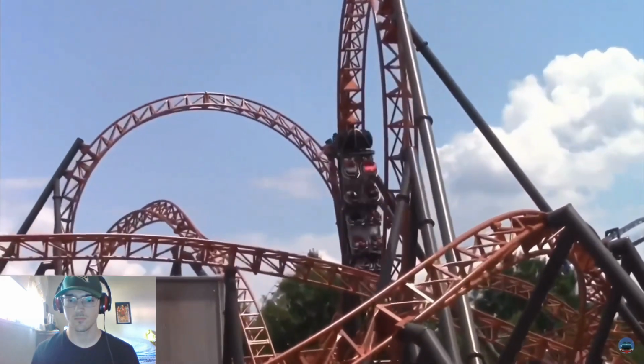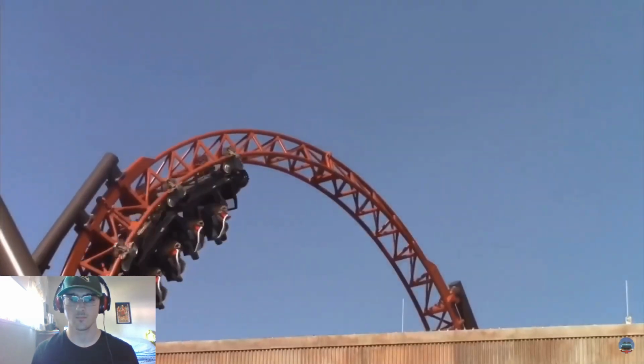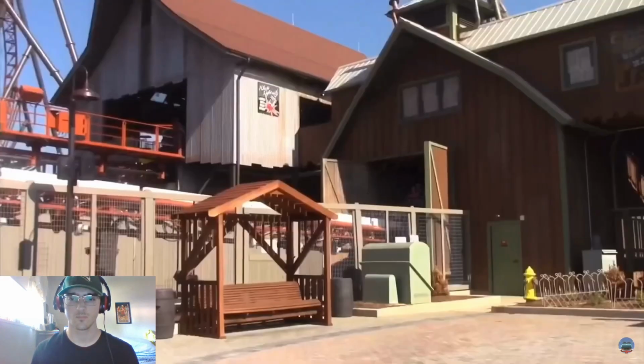From there, you'll fly up into an almost Stengel dive kind of element, where you fly up and then you twist to the right, forming the shape of an airtime hill, but also going through a turn. This element gives some of the best airtime on the ride, as it flings you around like crazy.